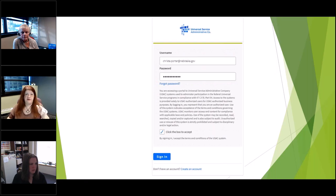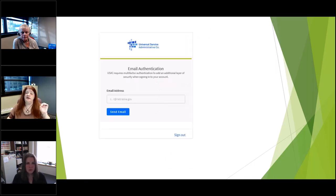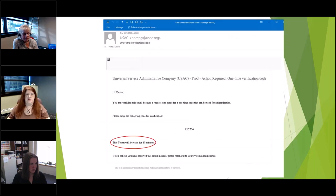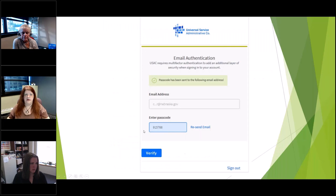After you put in your username and password and go to sign in, they have what they call multi-factor authentication. This is a second step that you have to do every time you log into the system, where you put in your email address, you send it, and they send you a 6-digit code. You've probably done this with other programs as well. They either send it to your email, sometimes to your phone. And this is the email that will be sent that says one-time verification code, only good for 10 minutes, 6-digit number. Copy that and put it into the enter passcode field.